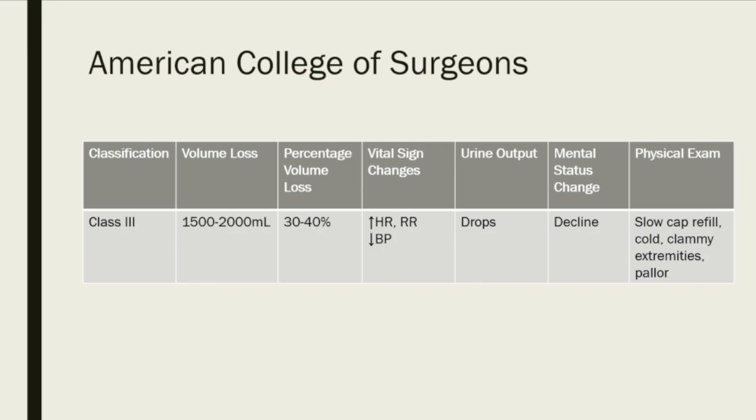Right, the urine output has dropped off the floor. You see a significant decline in their mental status, and they have slow cap refill. Again, that's kind of hard to tell on adults because it's just not as good on adults. They're cool, they're clammy, they have pallor. They're looking bad.